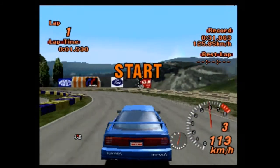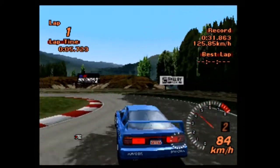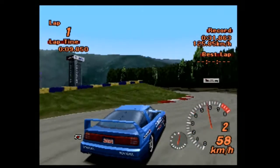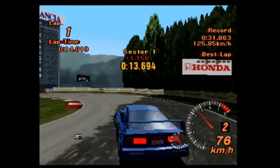Our current leader is a Daihatsu Sirion rally car that's at a time of a 29.420. I don't think the Supra is going to be beating that because it's, well, it's rear-wheel drive, not four-wheel drive like everything else that's in the top spots. But it could be in with a decent chance if it is controllable.